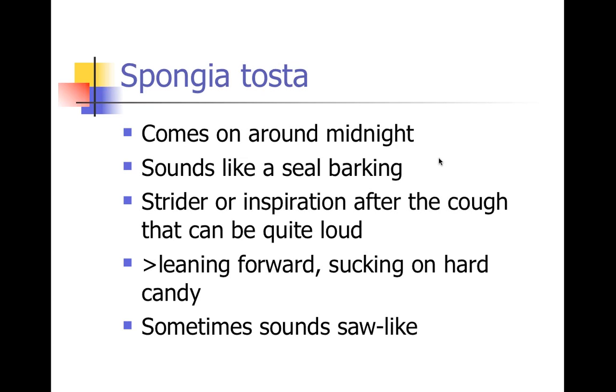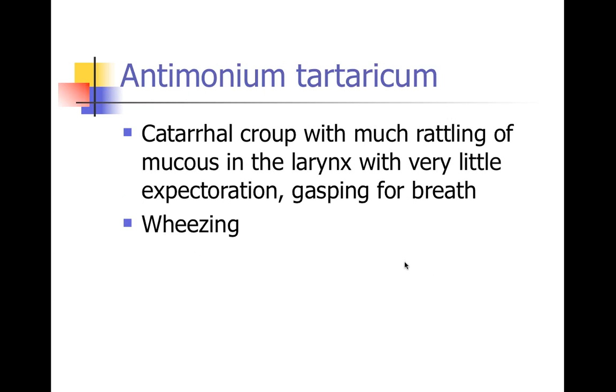Spongia tosta. This sounds like a seal barking, as I mentioned. Stridor on inspiration after the cough can be quite loud. So the breathing in, they're making a noise every time they inspire. It's called a stridor. You can hear the air going into the bronchioles. They're ameliorated leaning forward, and ameliorated sucking on hard candy, which is a very peculiar symptom, and sometimes sounds like a saw, the spongia tosta, either like a seal barking or a saw cutting through wood.